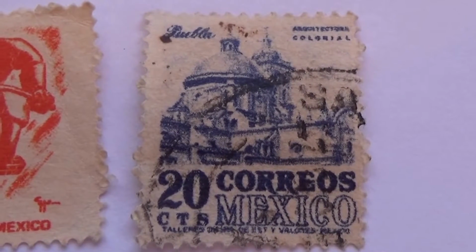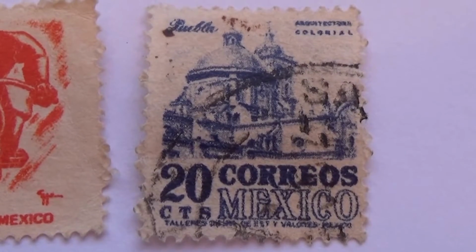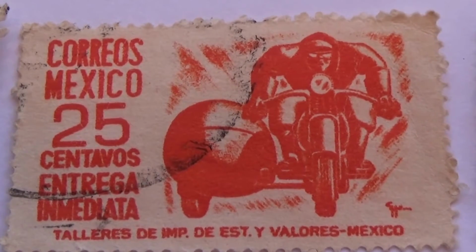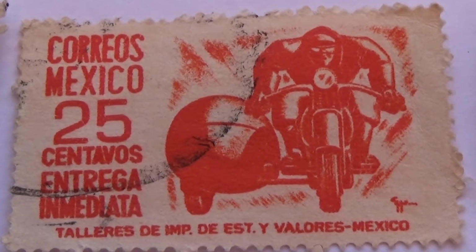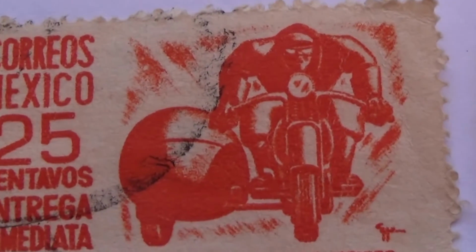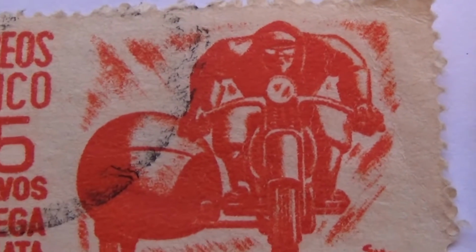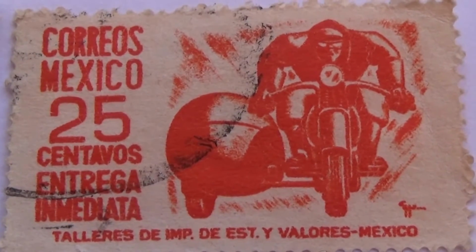Very interesting. This is where they start to get a little interesting here. It's a 20 cent. And look at this one. A racer for 25. And look at that. The funny thing is, look who's driving that. Kind of cool.